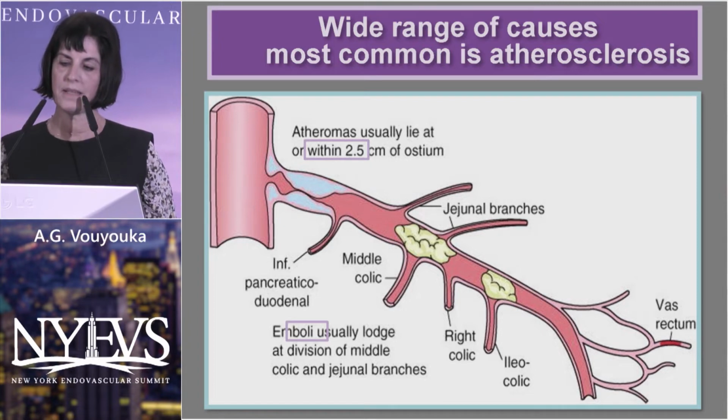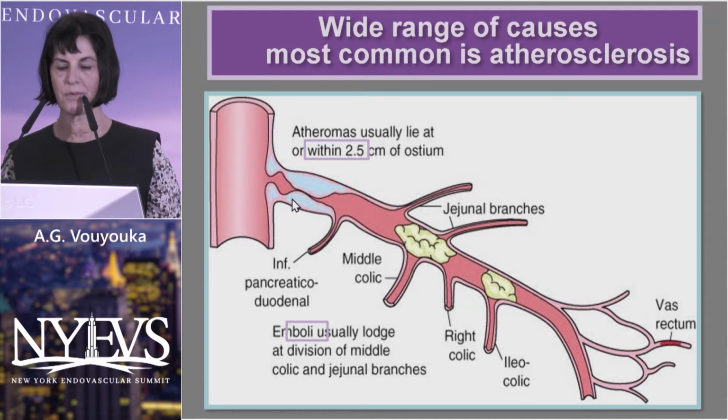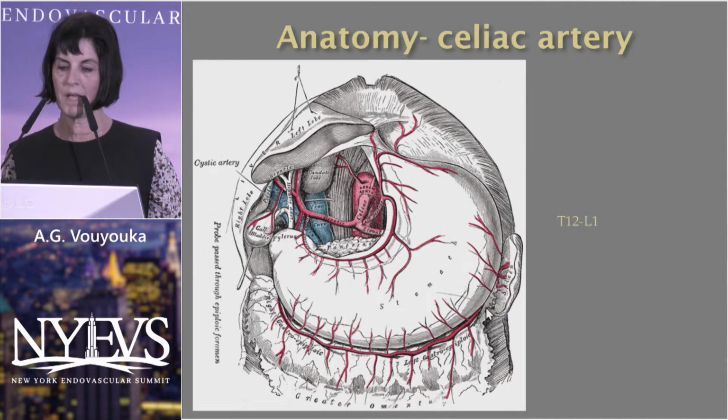There's a wide range of causes, but the most common is atherosclerosis, and actually it's just plaque from the aorta that extends into the ostium and the first 2 centimeters of the vessel, and that's for the chronic mesenteric ischemia, as opposed to the acute mesenteric ischemia, which is due to an embolus that lodges somewhere close to the takeoff either of the middle colic or the ileocolic artery.